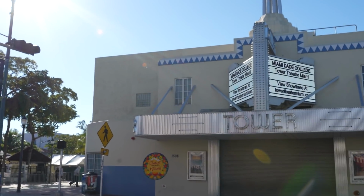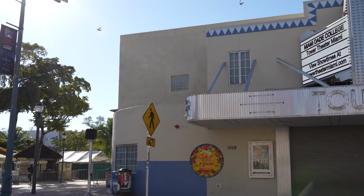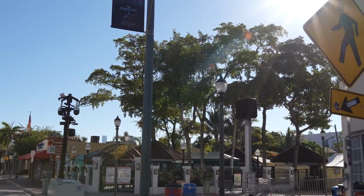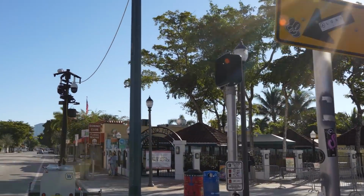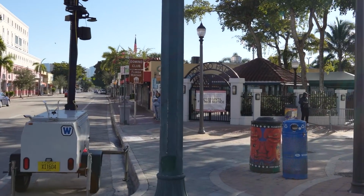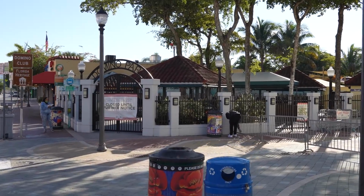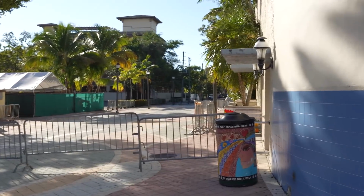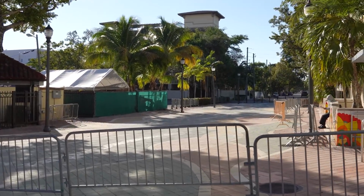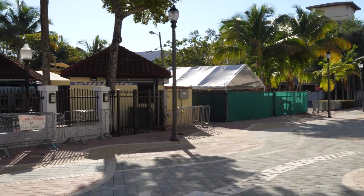So here's where one of the buses will drop you off. I'm assuming you would take a bus over here. And if you get, I guess, one of the buses that'll bring you to these parts of Little Havana, this is where they'll bring you. And this is what we call Domino Park, guys. And if you see Domino Park, you'll see the dominoes here, and like I said, because of the pandemic, it's closed.